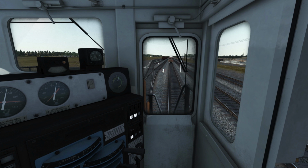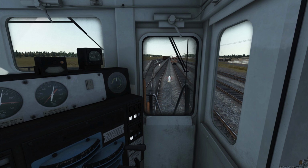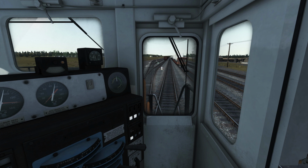And I'm not going to proceed along here any faster than around 10 miles per hour, which I believe we're doing around 10 now. As you can see, the point ahead of us has now changed, so we are just about to turn to the right.